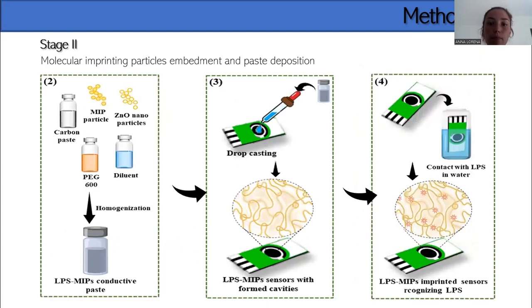The second stage is represented by the actual embedment of the MIP particles in the carbon paste formulation and the deposition of the carbon formulation onto the working surface of an SPC. So the MIP carbon paste formulation consisted in a homogenization of MIP particles together with a conductive carbon paste, zinc oxide electroactive particles, acetone, which was used as a solvent, and polyethylene glycol, which was used as a binder. The final mixture was deposited onto the working surface of an SPC through the drop casting method.